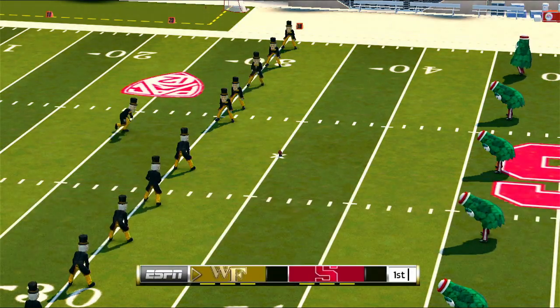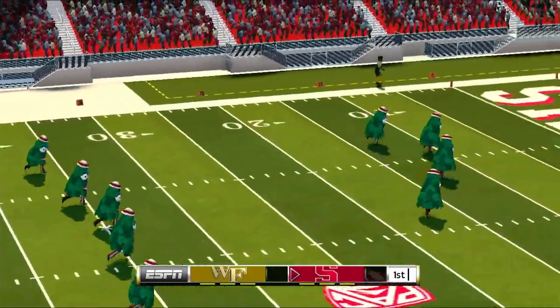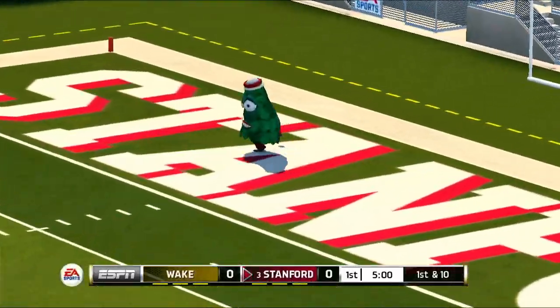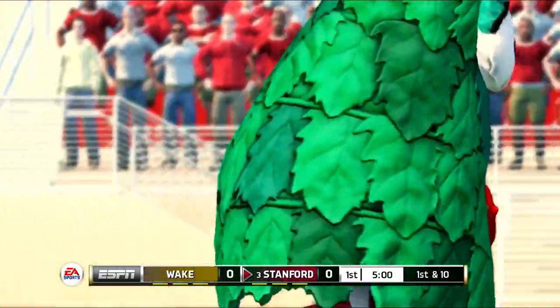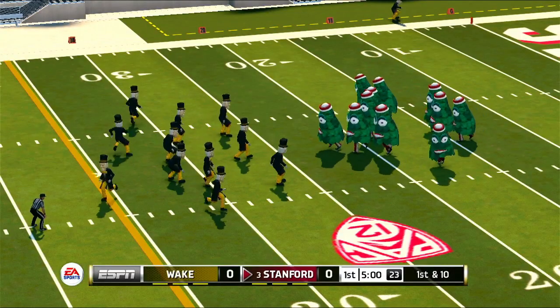The kicker's got the ball set up, and we're ready to get this thing started. He really got a hold of that kick. And it goes into the end zone, down for a touchback. The quarterback leads the team out on the field for the first drive.